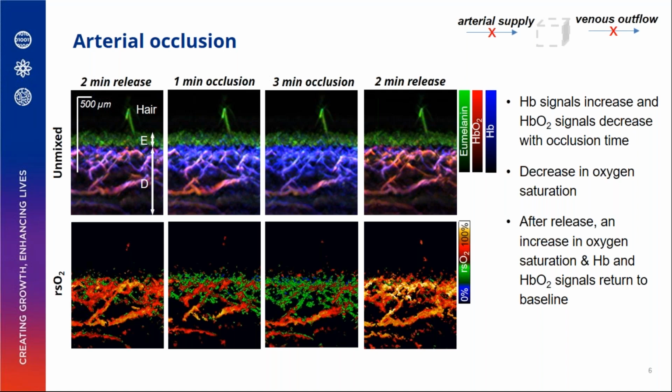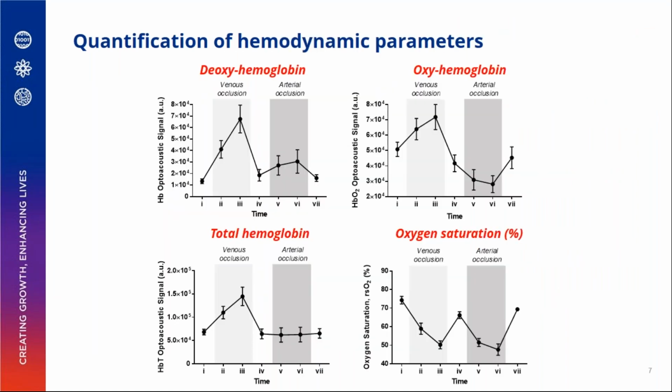So similar to the venous occlusion challenge, the oxygen saturation level decreased during the arterial occlusion challenge, and this decrease is due to the oxygen consumption in maintaining metabolism, since there is a limited delivery of oxygenated blood. And again, at the third minute of the occlusion, you see more green signals signifying less than 50% saturation. And again, upon release of the cuff, the saturation values return to near baseline values.